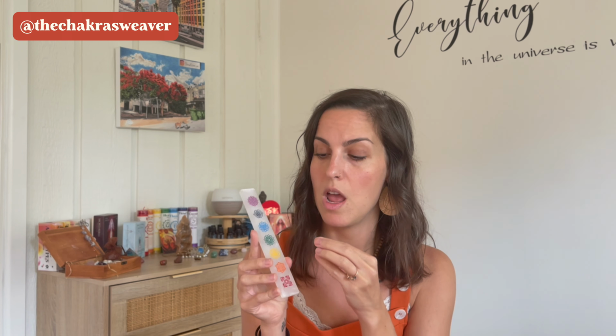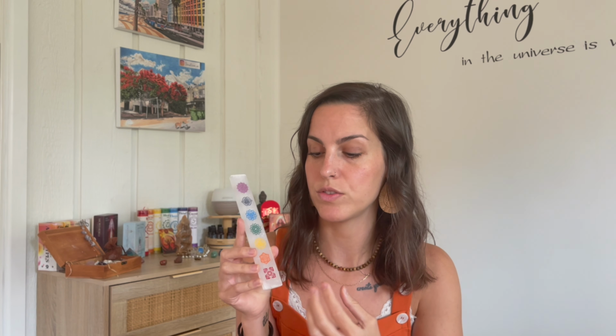When we're talking about root, sacral, and solar plexus, all those 3, and now specifically sacral, it's very much related to our physical bodies and our relationships. So our physical body and how we relate to ourselves, and also how we are in the world and all the physical things that we're experiencing in the world.